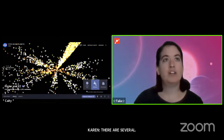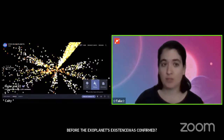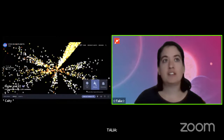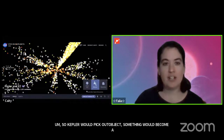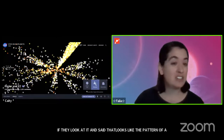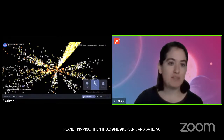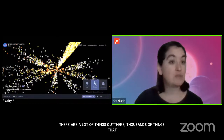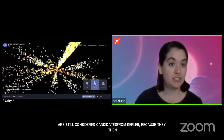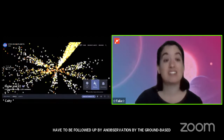So Kepler would pick out an object, and it would become a Kepler object of interest after one dimming. They looked at it and said, yeah, that looks like the pattern of a planet dimming a star, then it became a Kepler candidate. So there are thousands of things that are still considered candidates from Kepler, because they then have to be followed up by an observation from a ground-based telescope, at which point it becomes a Kepler planet. And there are a lot of planets in our exoplanet catalogs that have the word Kepler in front of them because Kepler is the thing that discovered them.